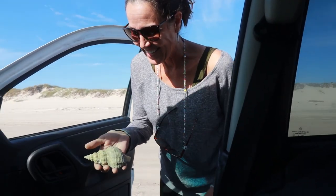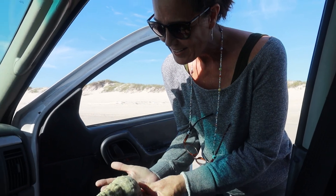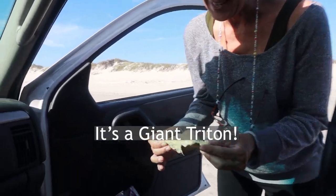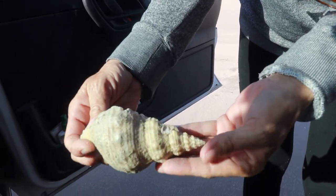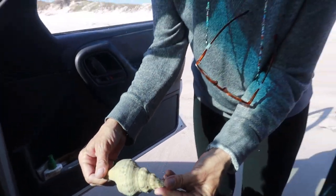I don't even know what it is. Turn it over. It might be a nutmeg, but it might be too big to be a nutmeg. I don't know what this one is. We're gonna have to look in my seashell book. Awesome. I know, pretty cool, huh? It's an old one. The tip is broken and it has some pitting in it, but it's still a very interesting shell. Wow, nice find.